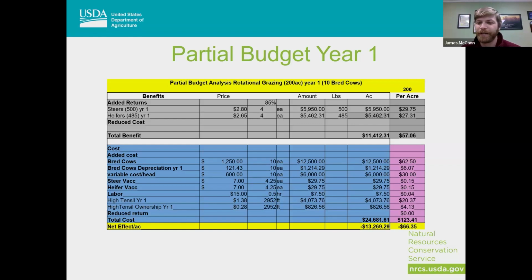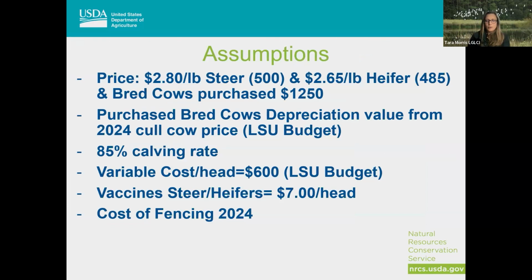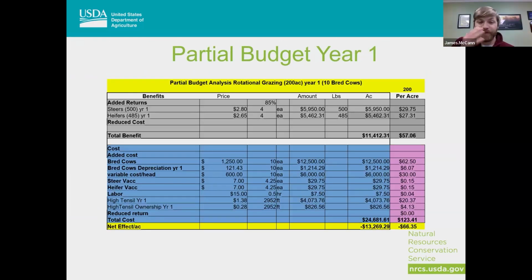Anything to add there? How many cows did this start with, and how many did the 10 add to bring it up to per that 200-acre farm? Yeah. So if I understood your question correctly, you're saying how many total cows are we at now? Well, yeah, what was the stocking rate of how many cows were on that farm before, on the 200-acre farm? And then how many did the added 10 bring it up to? Yeah. So it was 60. So right now we're at 70. Okay.